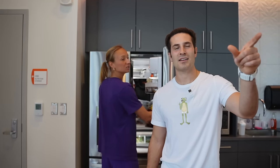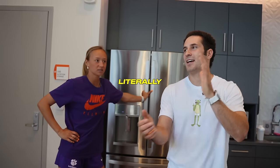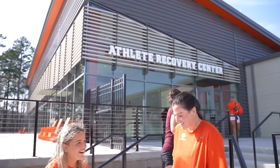Is that something over there? What's that? Well, that's the ARC. That's the Athletic Recovery Center. Okay. That's literally sick. It's like a playground for student athletes. Really? Oh, yeah. The Athletic Recovery Center, in my opinion, is the facility that sets Clemson at the top. Six massage chairs, an area to do yoga, a red light bed, and a sensory deprivation tank. But how do they feel physically? I feel amazing because of the ARC.